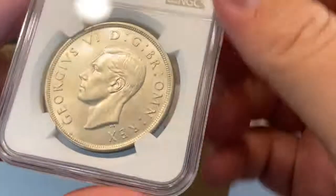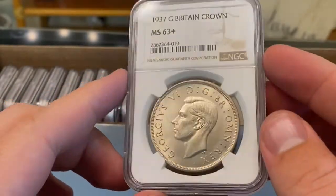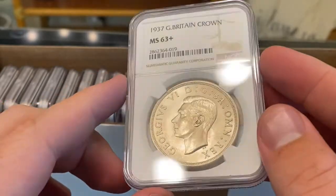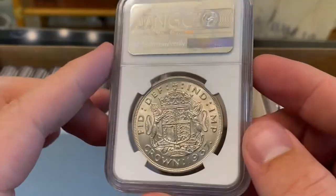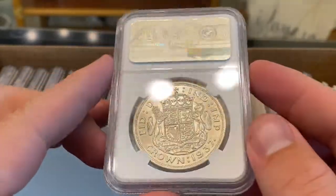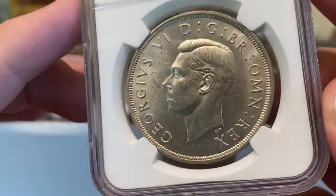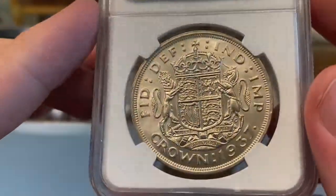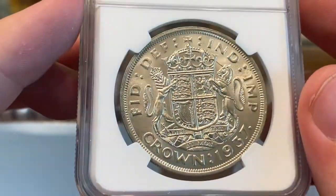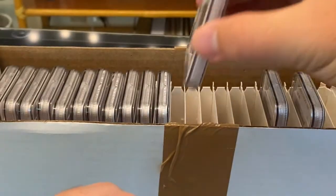So fast forward 2 years, this is a 1937 British crown, and this one I think is exactly the grade that it should be. 63 plus is a very nice grade for a very nice coin here. These are not too difficult to find, but just a really nice type. I love the reverse design, and I think they look great. Just a classic old large silver coin. I actually have one of these in my personal collection, and it is also a 63 plus that I sent off for grading a year ago or so, and I think the coins look almost identical. I think both could be 64s, but probably are accurate at 63 plus.